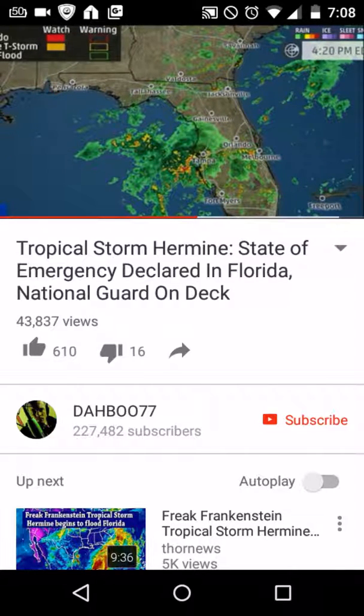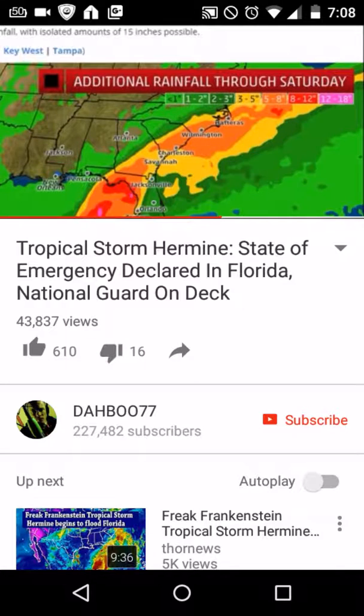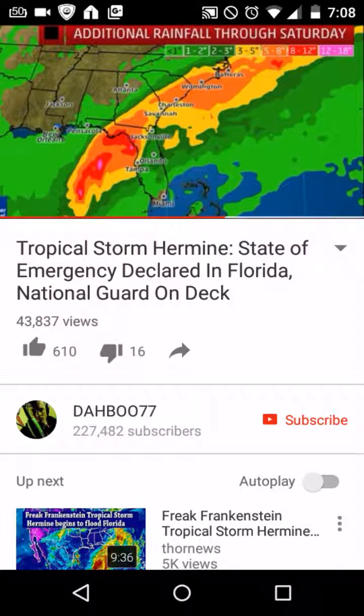Now, there's also tornado watches out because they say with these storms coming through this area, many different tornadoes could spin up. There have been evacuations ordered. The governor has now declared a state of emergency ahead of this. The National Guard is called up and on deck, ready to be mobilized and sent into motion if needed. And you can see here the heaviest rainfall amounts that they're expecting in the Big Bend area, north of Tampa, and then it's going to move its way back out off the eastern coast.